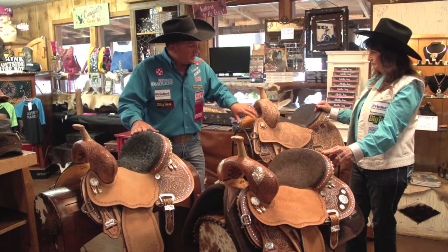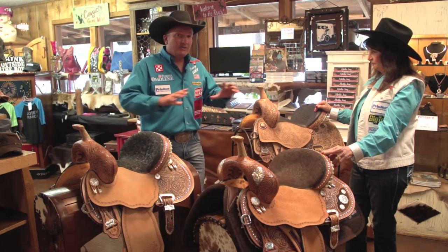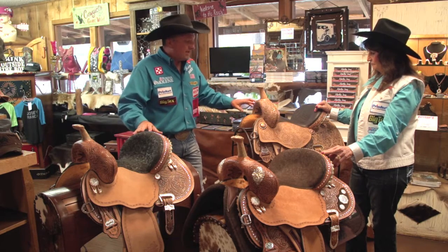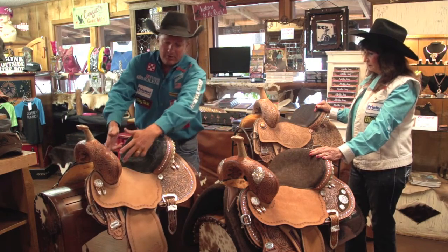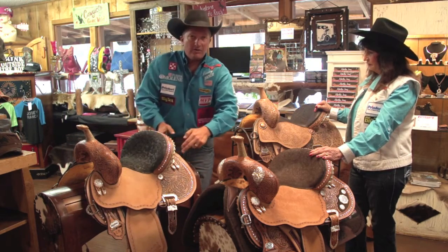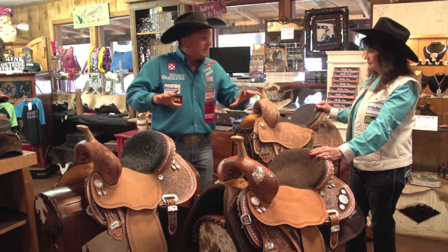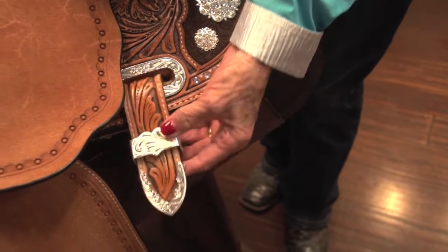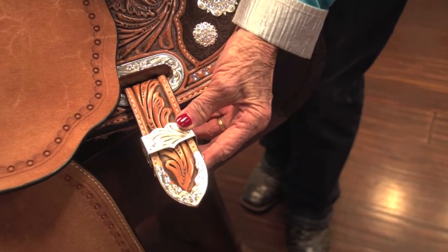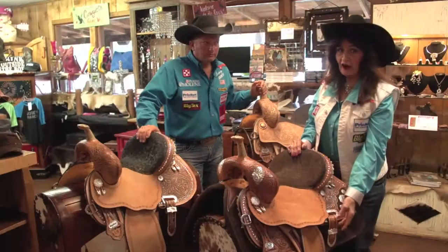You want the tree of the saddle designed to distribute that weight equally out on the back. You wouldn't want a saddle kicked up on the horse's back either. You want the bars of that saddle to run along the loin of that horse's back, keeping even pressure. And our saddle comes with this silver buckle set, but our saddle doesn't require a back cinch.